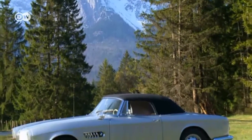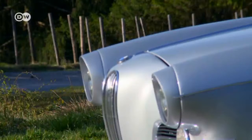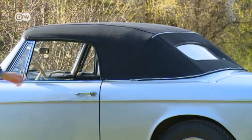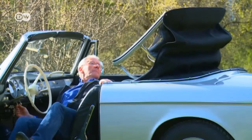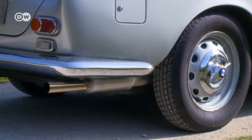Meet the BMW 503 Cabriolet, a car that wowed car lovers. It was the first German car with an electric soft top as standard equipment. Its chassis was entirely of aluminium. It was the first mass-produced car with a light alloy V8 engine, and the sound was music to the ear.